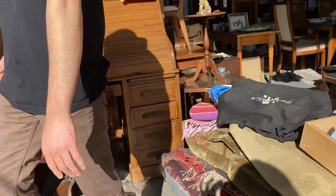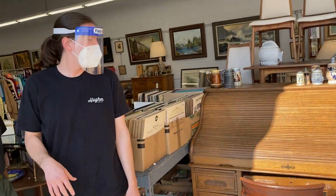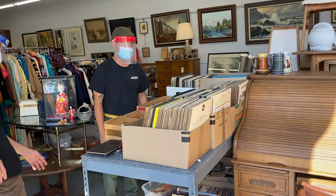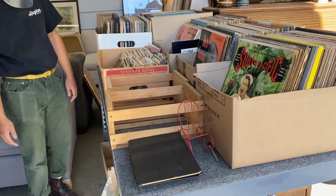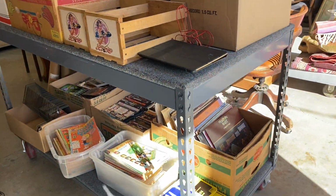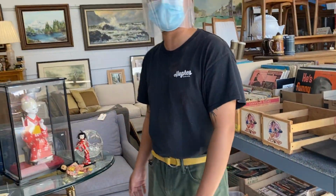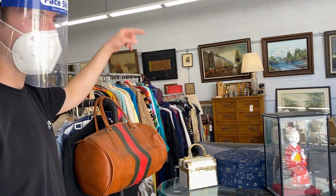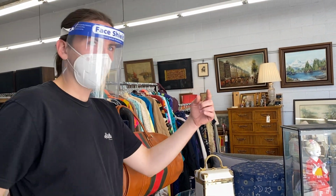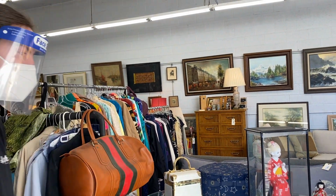And then, of course, we have records. We got old comic books, DVDs. We got more DVDs outside. Got a lot of media around here as well. I mean, we have a lot of everything, really. Seriously. So you got to check it out this weekend. 27th, 28th, 29th, 7 a.m. to 2 p.m. We'll be here. 20 of you at a time will be here.